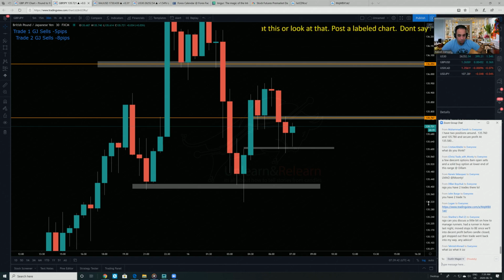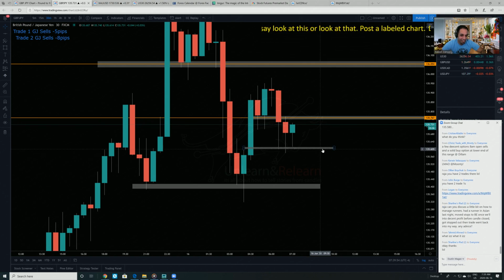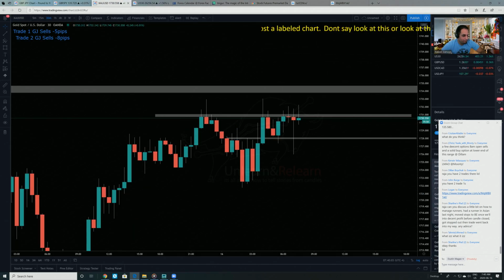Most of my runners get stopped out at break even. I leave runners all the time in Asian session and they get stopped out. But when they don't get stopped out, I make sure I tell everyone about it. Hey, look, 100 pips. 100 pips. I'm the same. Like yesterday, I got that entry of 136, 300. I'm like, oh my god, this thing ran for like 50 pips.